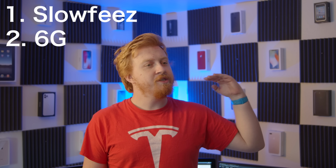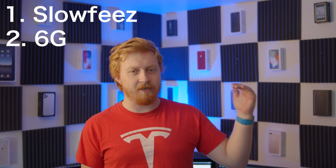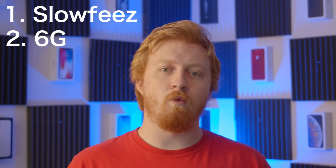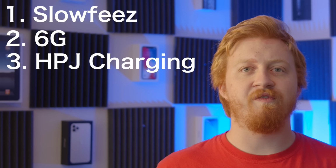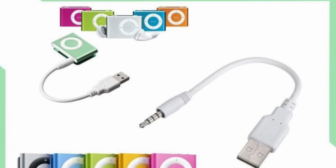So of course we all have lots of different requests and demands for next generation phones because we all use our phones very differently, but basically all of the requests were dumbed down into three things. For one, slow fees. Everyone wants higher quality slow motion selfies. For two, 6G, because gigabit speeds with 5G is just too slow. So everyone wants terabit speeds with 6G cellular connectivity. And number three, people want to remove the Lightning port in favor of headphone jack charging, just like the iPod Shuffle, so that you can use your headphones with this port, but also charge the phone with this port.